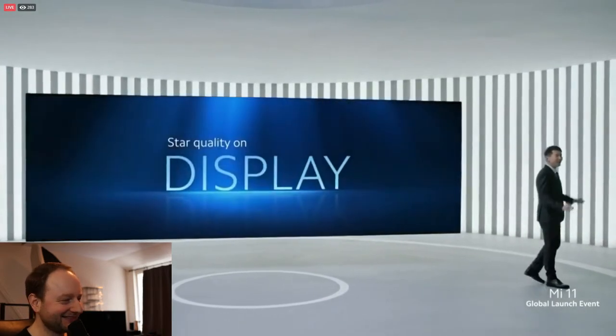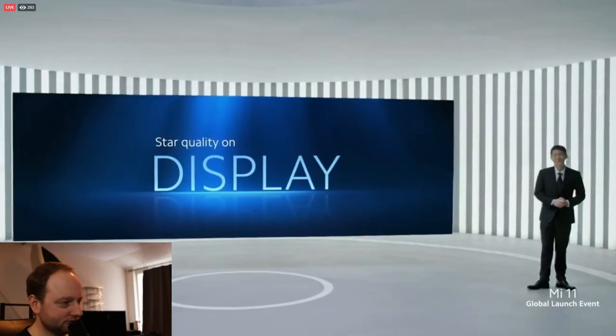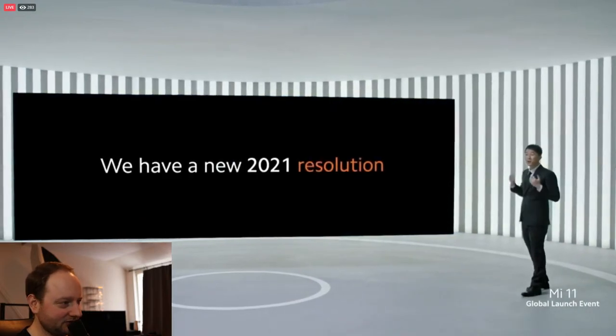Mi 11 is star quality on display. For Mi 11, we have a new resolution.